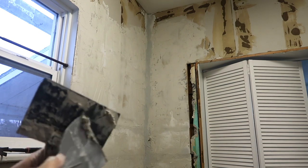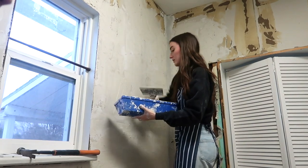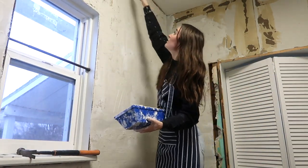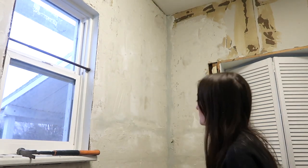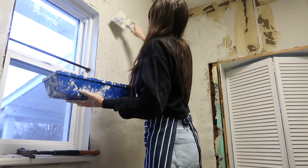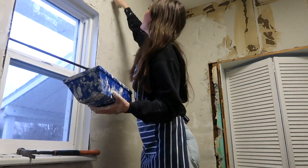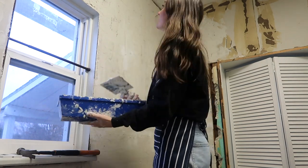It was important after each mix to scrape your knife, I believe is the correct term, because it would get dried plaster gunk on it, and then you can't spread it correctly. You would have dried plaster chunks in there, and it would leave lines or chunks of plaster. So after each mix, I would scrape that off. And definitely mix it up in that small trowel first. You're able to mix a smaller amount for what you're going to use before it dries.